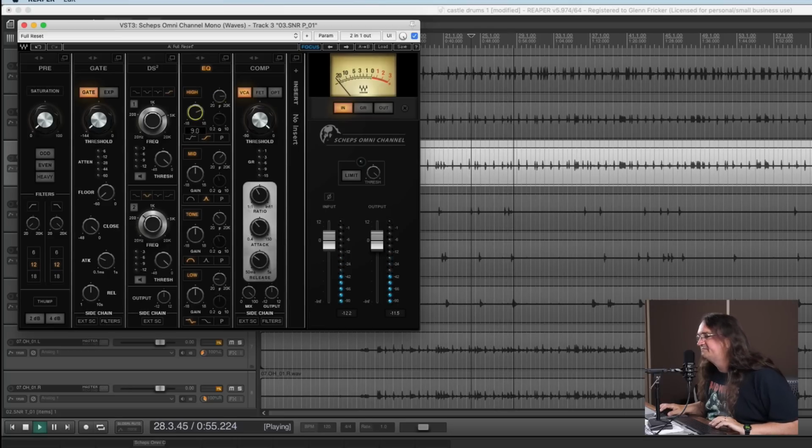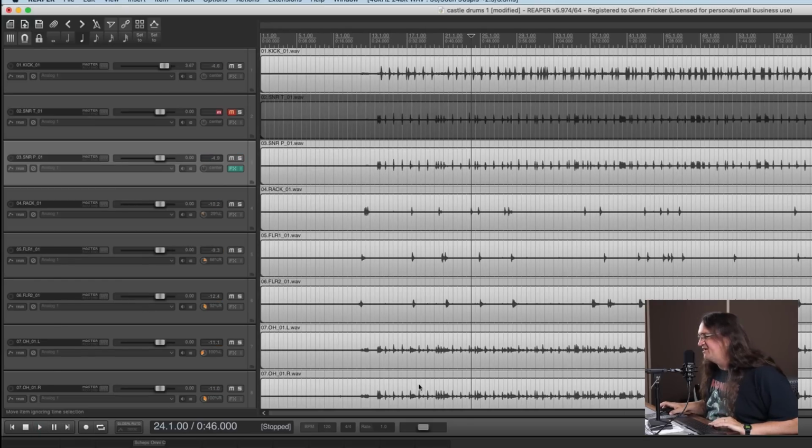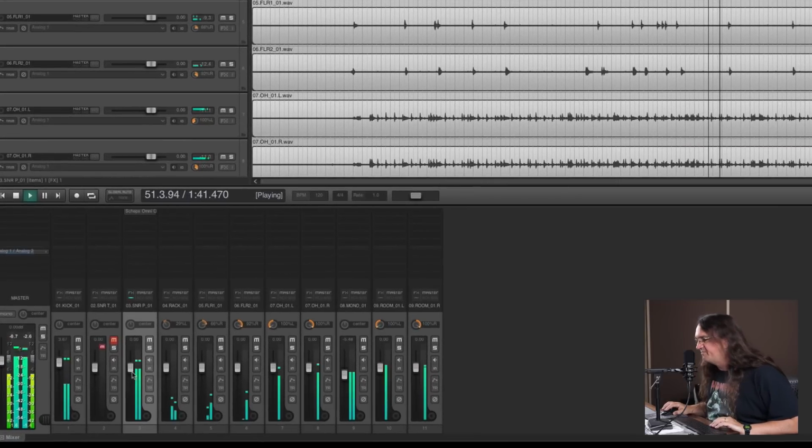So we'll throw like an 8K shelf on this. May take a bit of the tone out. Bit more bottom. Throw like an 1176 type compressor on it. Slow attack, fast release. That really adds to that snappiness. I have a sneaky suspicion that's going to be very close to a Black Album type snare right there. Bring that up a bit.